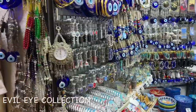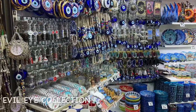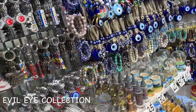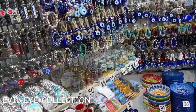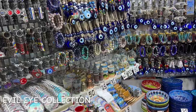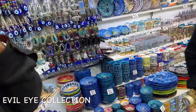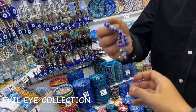Hello. Hello. Do you have bangle? Yeah, for the evil eyes like that. Like this. How much is this for? This is glass, not plastic. This is 40 euro. This one, plastic, 10 euro. What is the difference? This difference, unique. Artist made this glass, not plastic. Oh, 40? How many pieces you want? Just one. I give you 30 euro. Okay.